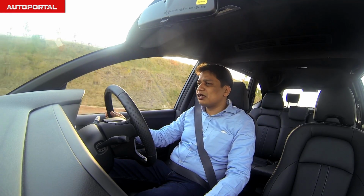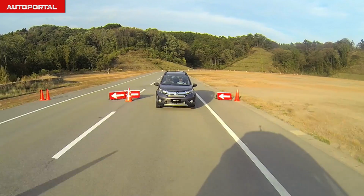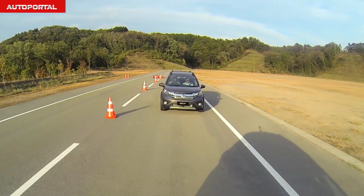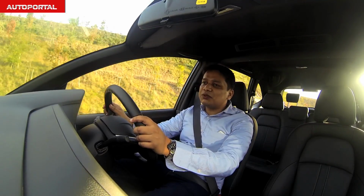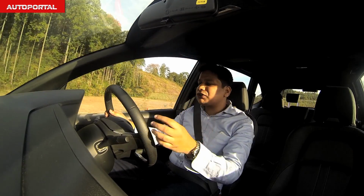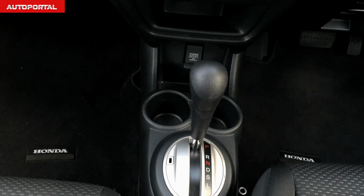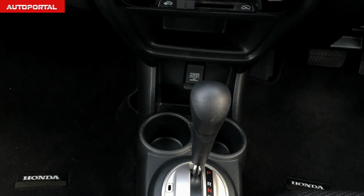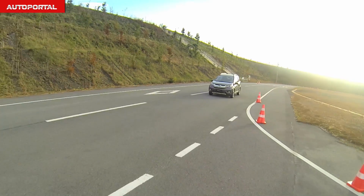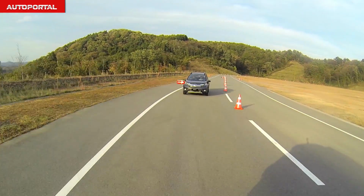Well, so here I am driving the new Honda BRV. This car, remember, will come with a 1.5 petrol engine, and that engine will develop about 118 bhp of power as well as 145 Nm of torque. You get two gearboxes to choose from, the regular manual gearbox as well as a CVT automatic. Plus points on this car of course include the fact that the petrol engine is very good in terms of responsiveness, and it's a very refined motor as well.